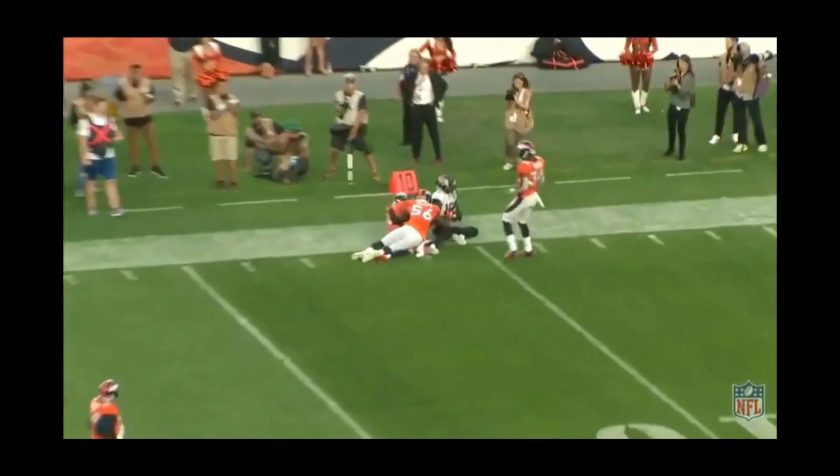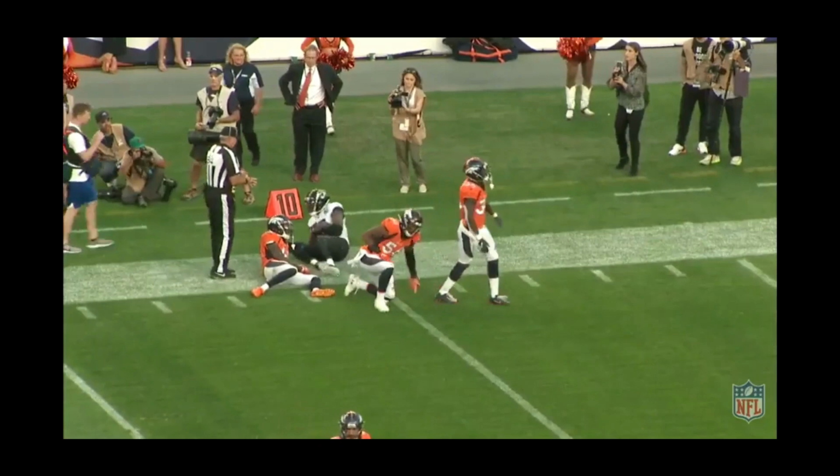But anyway, guys, that's going to be great. Great job fighting for extra yardage on that as well.